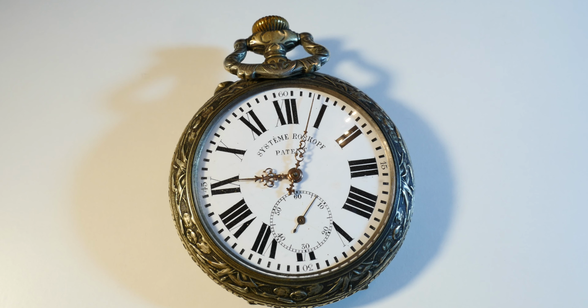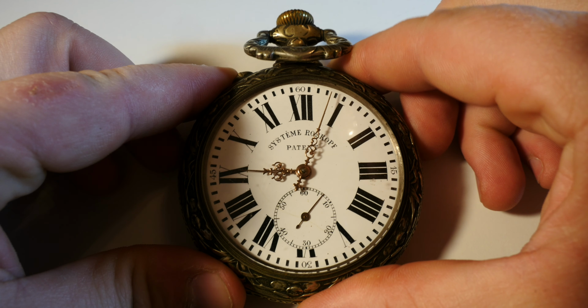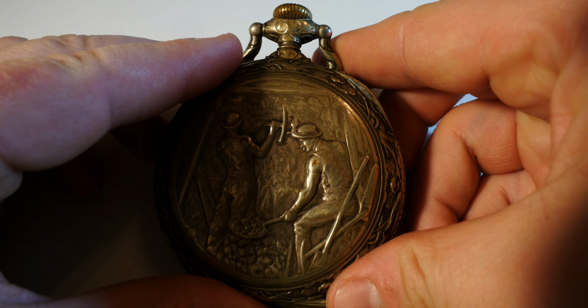I might not be the most knowledgeable watch enthusiast out there, but I do own an automatic modern watch. I also own a very interesting quartz electronic self-charging solar powered Casio. I have a smartwatch. My wife has a smartwatch. And I own a very interesting pocket timepiece from the late 1800s or maybe the early 1900s.